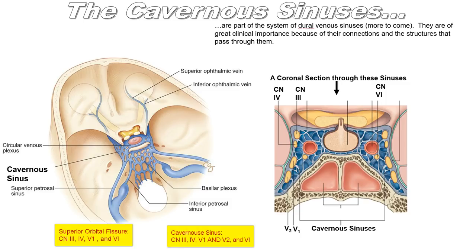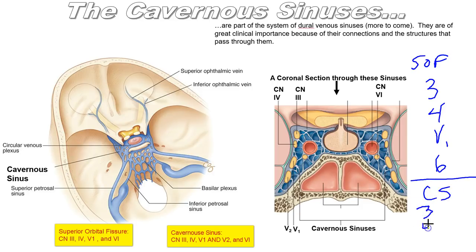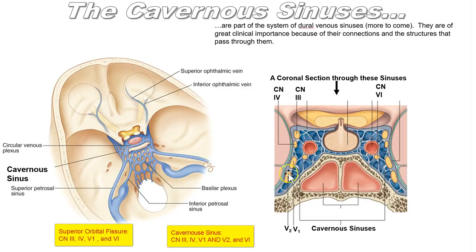Remember that the superior orbital fissure has 3, 4, V1, and 6. The cavernous sinus has 3, 4, V1, and V2, and 6. That means that if there ultimately is an infection in this area, that these cranial nerves could be affected.